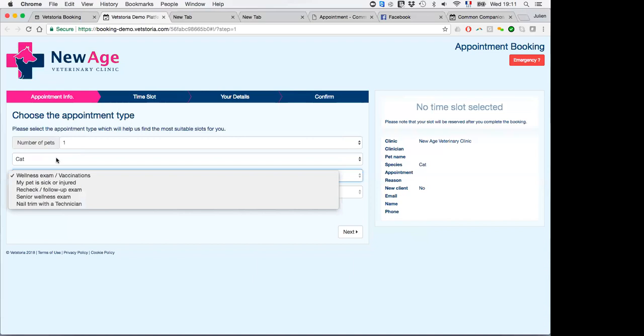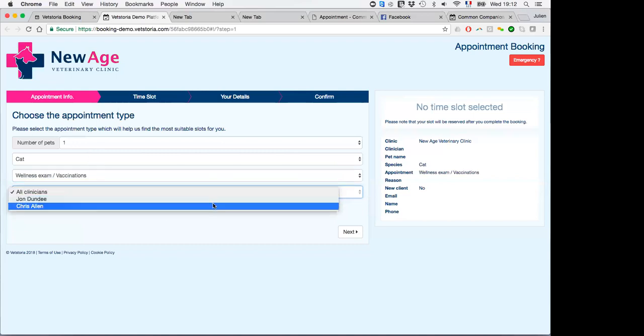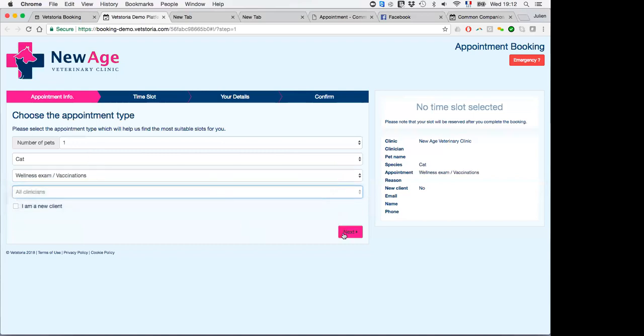Then for each species of animal, we have the possibility to have a list of appointment types. So is it a vaccination? Is it an injured pet? Is that going to be laser treatment or acupuncture? It could be anything you like. Now, any of these choices will also come with their own scheduling rules: when they occur, who with, and how long the appointment will take. So let's go for a vaccination, a cat here. And then finally, when appropriate, we can also give the choice of the vet.